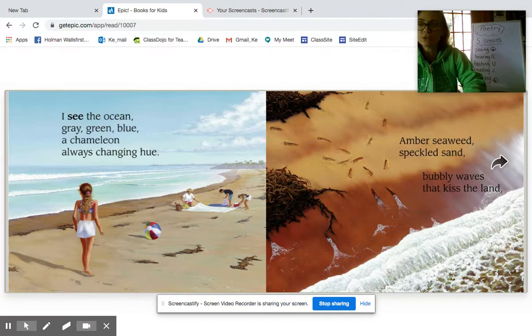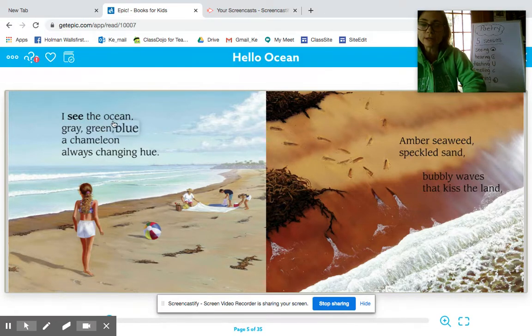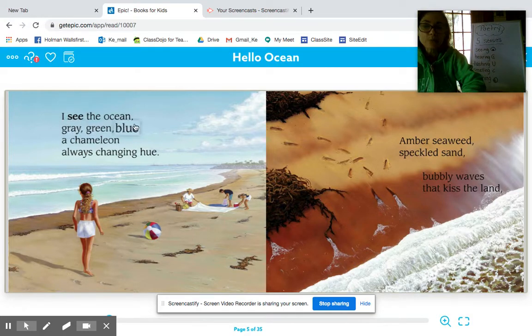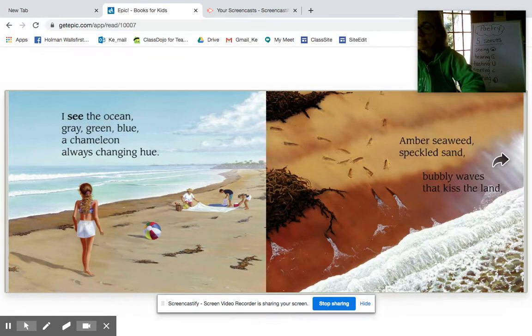All right, so let's pause right there. Already it says, when we go over here, I see. So we're using one of those five senses. So they are seeing gray, green, blue, all of those. And amber seaweed, speckled sand, bubbly waves that kiss the land. See how they're using all those descriptive words?